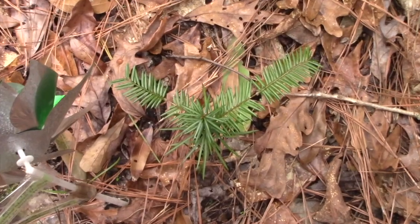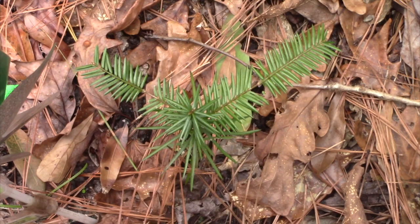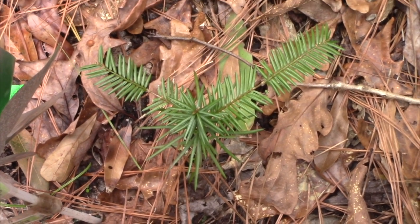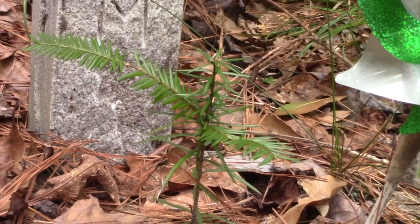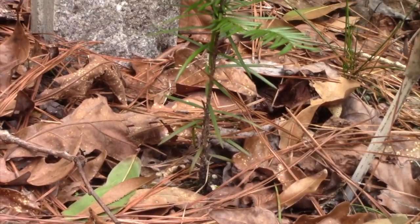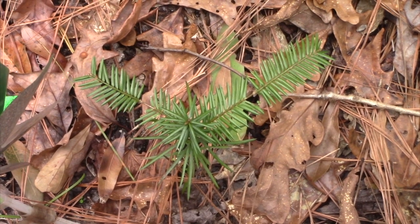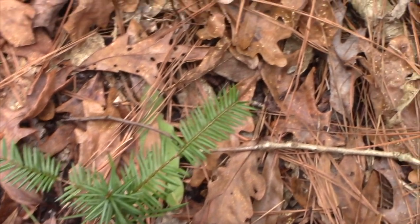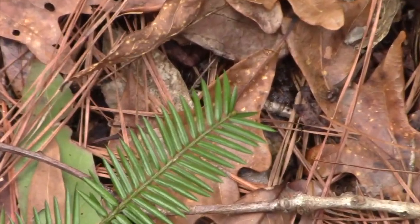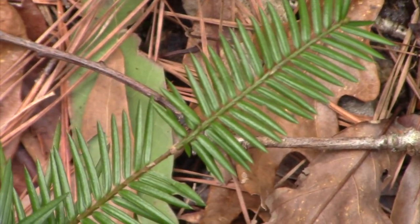So this is a top-down view. What's the name of this one again? Trek. And this one is very similar to the one along this same little creek. It went up about 4.5, 5 inches first. I'll show a side view as well. Next thing it did, it put out 2 laterals, not 3, but 2. And then it put out 2 again from the same. And each of these 2 here has a bud ready to go. So it's going to put out a 3rd growth on there.